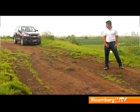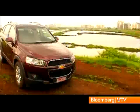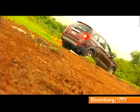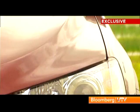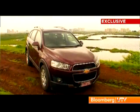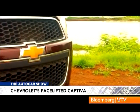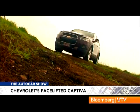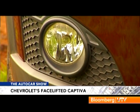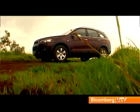So here it is, Chevrolet's facelifted Captiva. It's got changes under the skin and on it. Clearly, the Captiva looks angry. The headlights have been made more aggressive, the grille is massive, and like other Chevys, it's split in 2 parts and it drops down into the bumper. As a result, the bumper is all new and has separate sections for the fog lamps. Compared to the earlier Captiva, this one really looks like a bully.